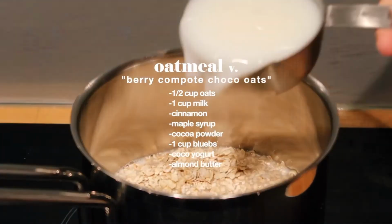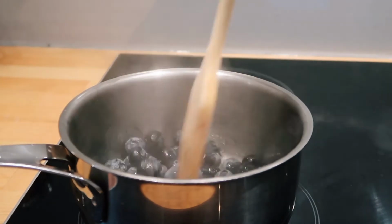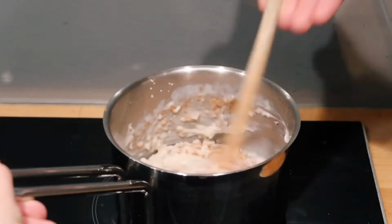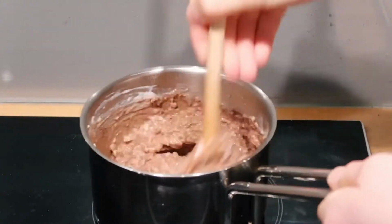Okay, so we're moving on to Friday. Today's recipe is these berry compote chocolate oats. So into a saucepan, I'm adding half a cup of oats and 1 cup milk. While that is cooking, I'm adding 1 cup of fresh blueberries into another saucepan, and I'm adding some maple syrup. I'm warming the blueberries up until they get into this compote consistency.